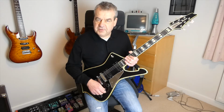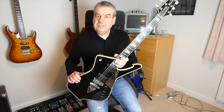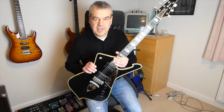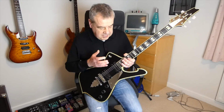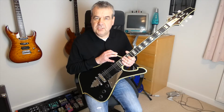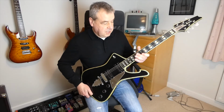Some great feeling tone knobs. You have two volumes and a master tone knob. And the body's mahogany. It has a three-part rock maple neck, and on the 1980 model, which is the one here, it has an ebony fretboard. Previous models actually had polished rosewood, but from 1980 to 81, it was ebony.